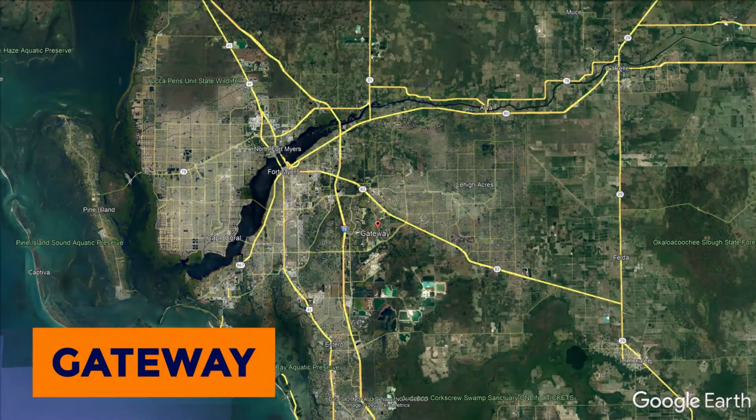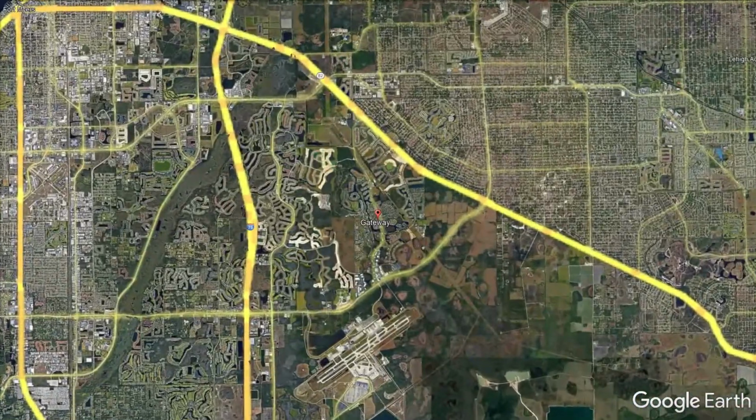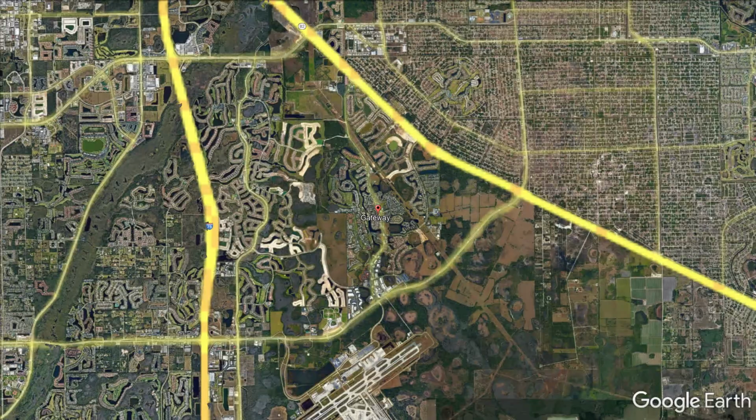Number 2, Gateway. Gateway is a master planned community in Lee County. It's located north of Daniels Parkway between JetBlue Park and State Road 82, and southwest of State Road 82 as it sort of curves to the northwest. It's just north of the airport, provides easy access to RSW, but it's parallel to the runway, so you don't get any overhead jet noise from planes taking off or landing.